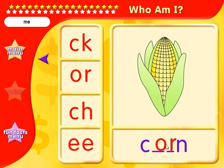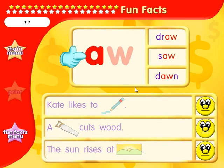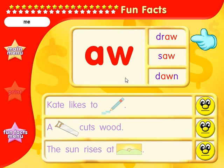Or, corn. These two letters, A and W, make the sound blend OR when they are joined together. Let's say it together. OR. And again, OR. Now, these words over here contain the sound blend OR. Draw, saw, dawn. Use these words to complete the sentences below.